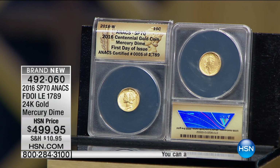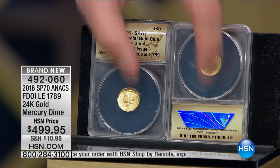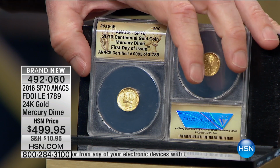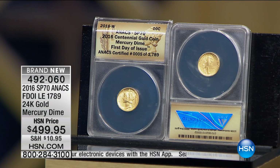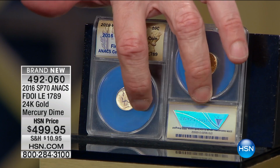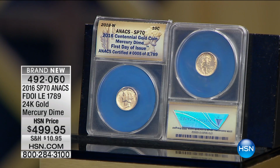Okay, the only other Mercury Dime that comes even close to the rarity of this is, of course, the 1916D, the famous 1916D, which in top grade like this is a $40 or $50 or $60,000 coin. This coin's about 50% rarer. Okay, and because the coins the government sold have already gone up 50% in value, that's what they're reselling for. They're not 70. They're not first day of issue. They're not guaranteed. It's just the coin only.